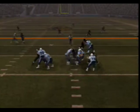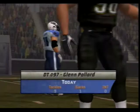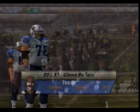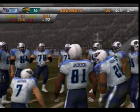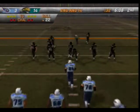Jacksonville goes with a four-man front. The rush gets to him from behind. Line had some problems with their assignments on that play. They just couldn't get the defenders at bay. Following the sack, it's second and long.